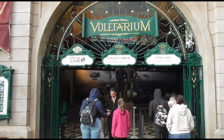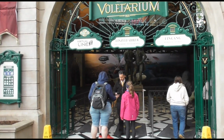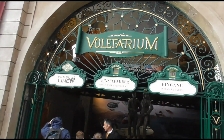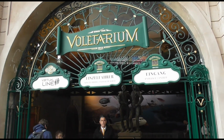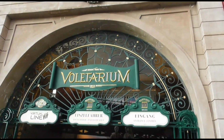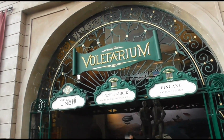Just doing Voletarium here at Europa Park, the Flying Theatre here. I have done quite a few of these Flying Theatres now, so yeah, hopefully this will live up to the expectations here. Yeah, I have heard some really good things about this. I think it opened up.